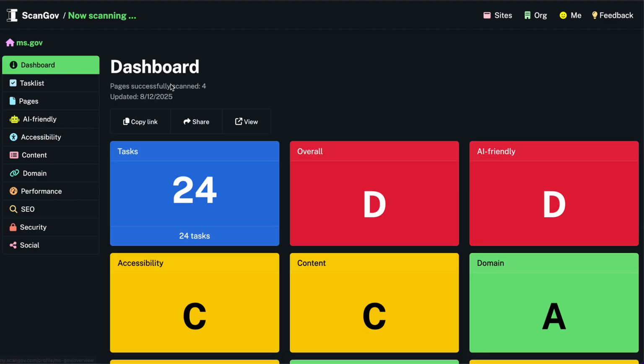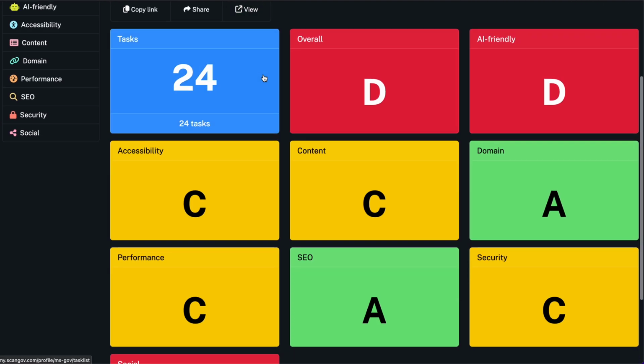So that is an overview of Mississippi.gov.